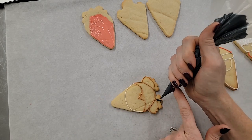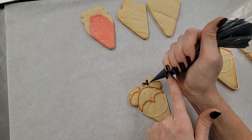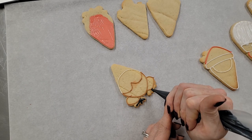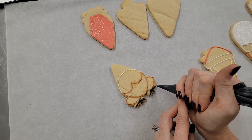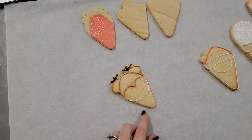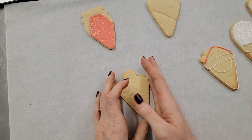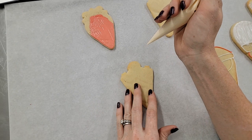So I'm going to just do a little bit thicker of a line here. And then off here, I'm going to just draw another. Just like that. And then same thing on this side. Okay. And then we're also going to do a bow, but I think we'll wait to do the bow last. Once we get these all designed and filled in, the rest will be a breeze, okay? This is definitely the hardest part.